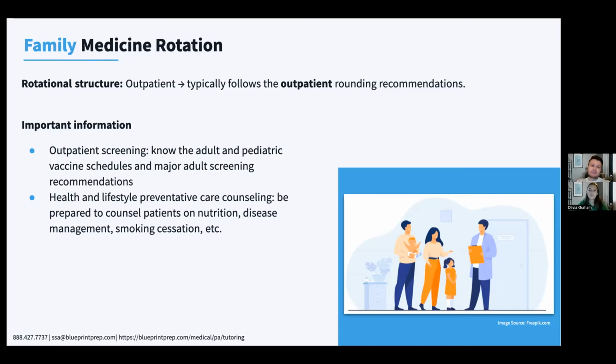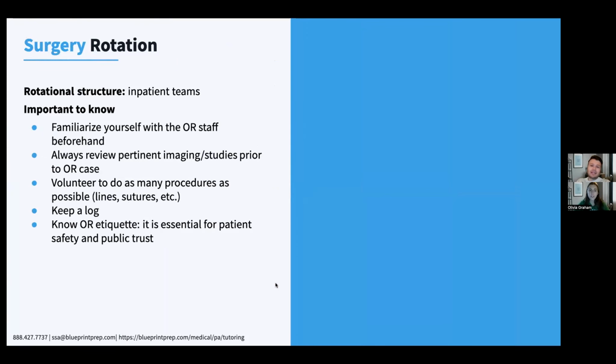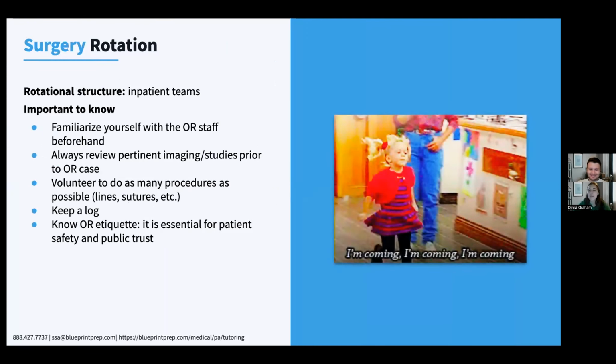Yep, absolutely. All right, Olivia, this is you. Surgery rotations can often be kind of overwhelming for students. I know I was a little overwhelmed when I went into my surgery rotation. As I said, I work in surgery right now. I think the big thing for students is it's hard not to feel like you're in the way in an OR. And sometimes you are in the way in an OR. I think it's important to realize that and to try to figure out where you should stand.